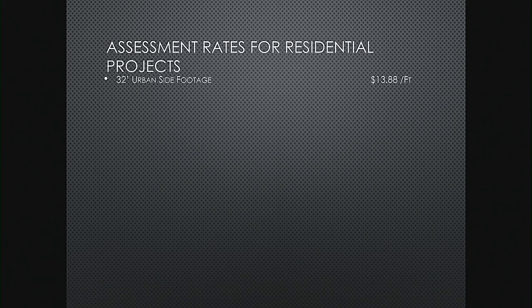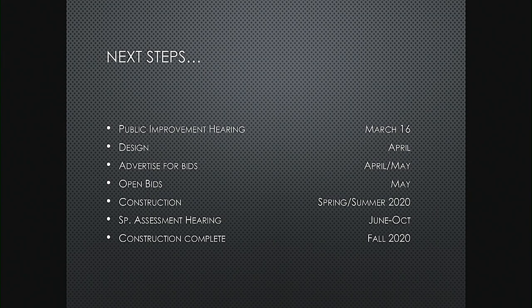Looking at the next steps for the project, tonight, March 16th, we do have the public improvement hearing. If this moves forward, we'd be looking at design in April, and then April and May, we'd be advertising for bids with opening in the middle of May. And construction happening this summer with completion probably towards the mid to late summer, with our special assessment hearing between June and October when that's finalized. So we're looking at basically this summer season. That's the project in a nutshell. Any questions on the project itself?